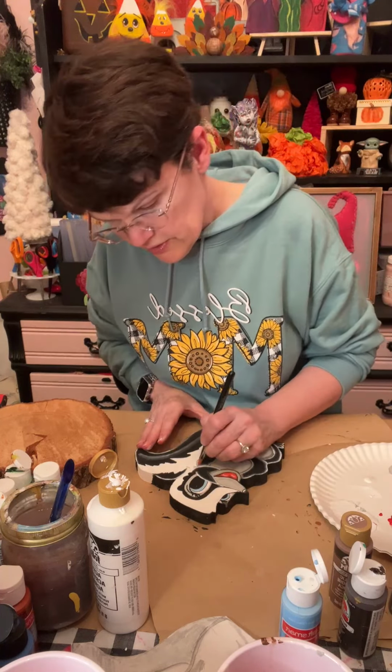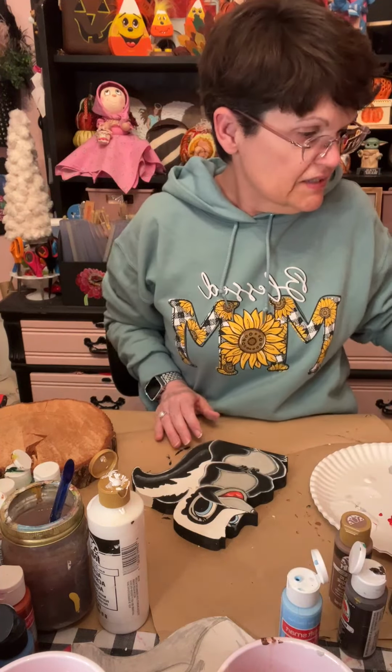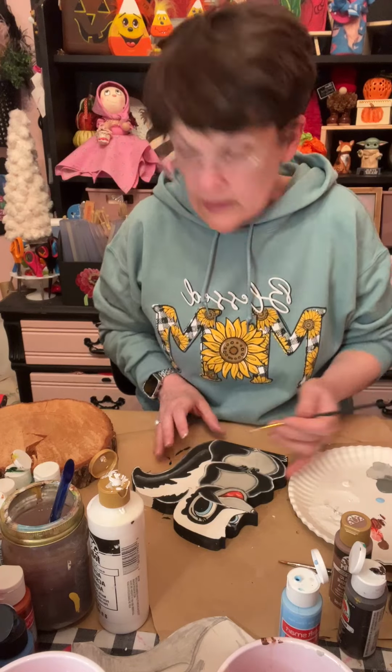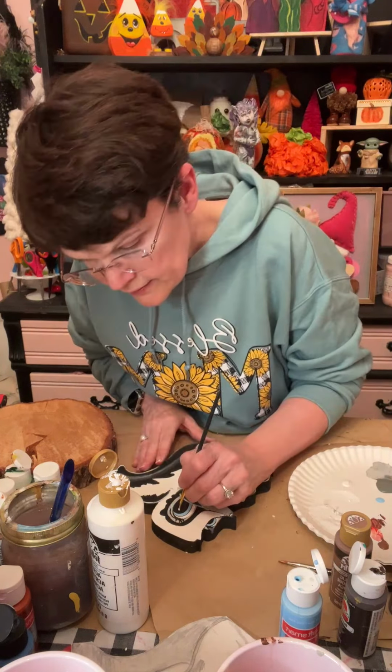All right, let me make sure this is... There we go. All right, now I've got to put some white right there, so I need a little bitty... Let me get that rinsed real good. I don't want to put those in the water anymore. Where's my little brush? All right, we're going to get some white. And we're going to do a dot right here. And you just kind of let the brush do itself. Let me do a little bit more right in here.